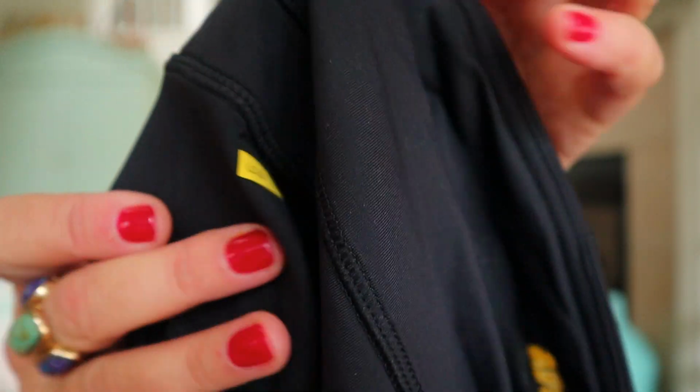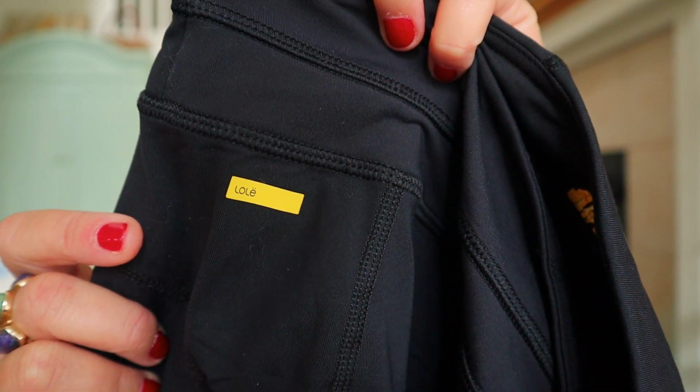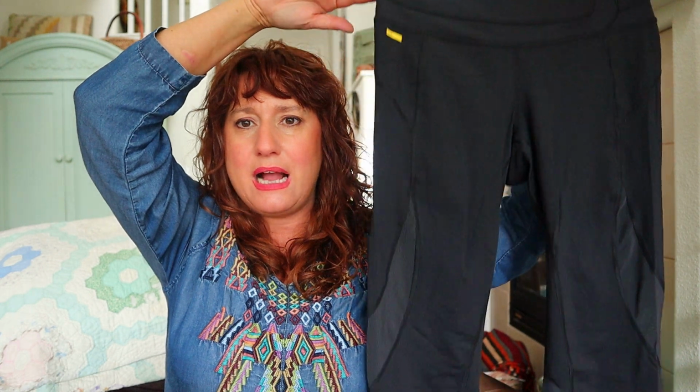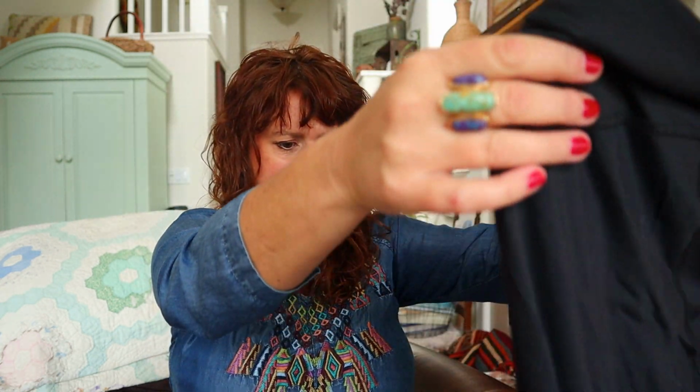Here's some fitness leggings. I don't know much about this brand. Do you guys? L-O-L-E, Lowly, or I have no idea. I don't usually pick it up. I've got it a few times and sat on it, but this is a pair of women's black skinny fitness leggings. They've got some mesh cutouts, so that's what you want for fitness stuff. That's what sells for me. Skinny leggings in fitness stuff. So that's what I'm always looking for.